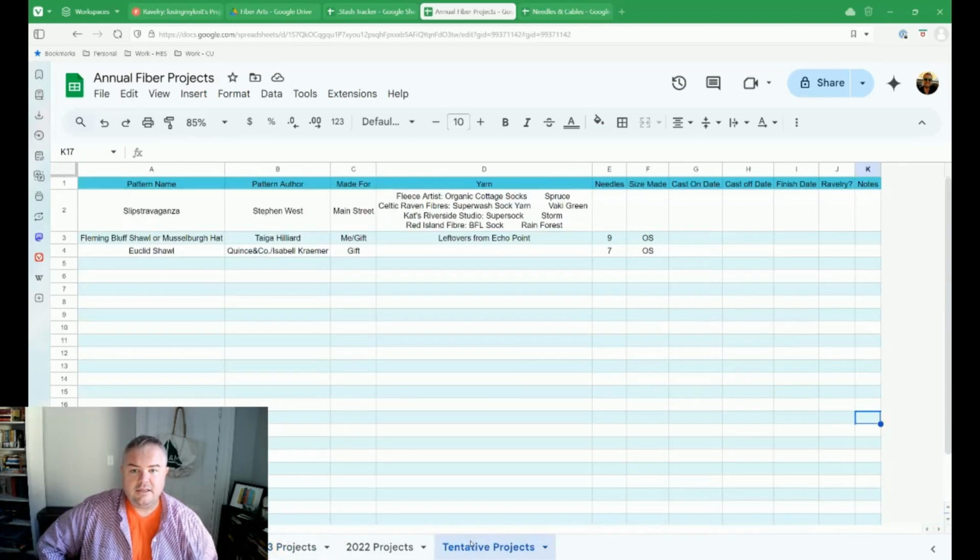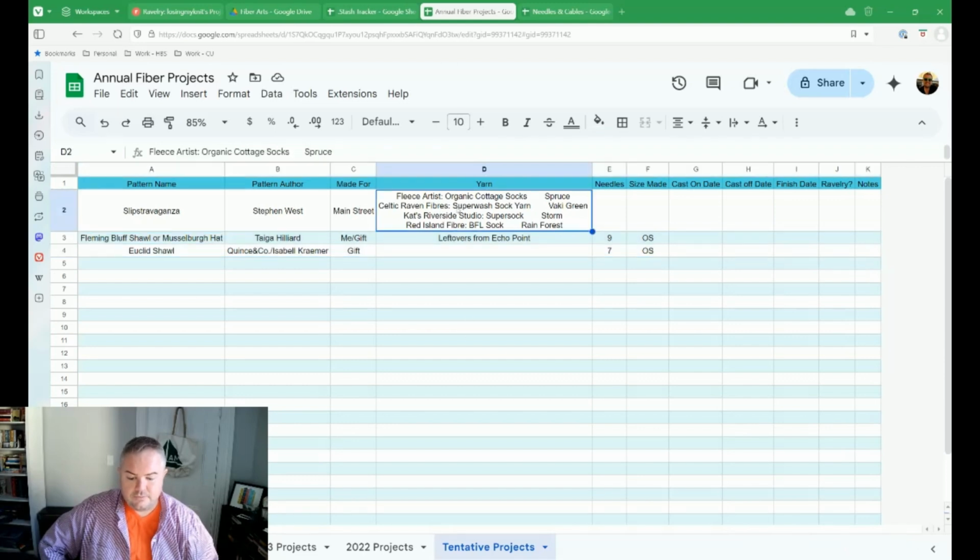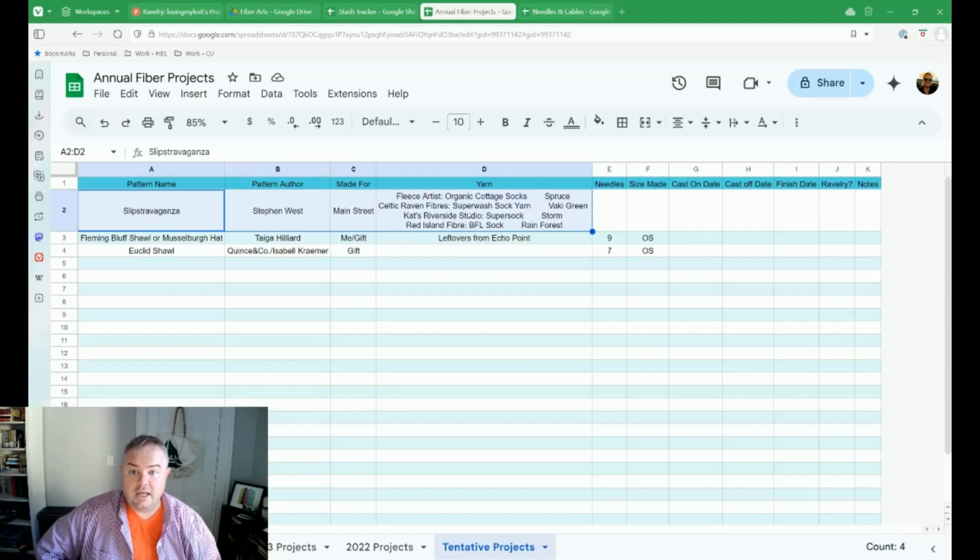I also recently added this tentative project. This is a little bit duplicate work because I also track it on my stash tracker. But the reason I added this one is because I've been trailing, I think, these two for a while. And I just kept moving them from like, I think 2022 to 23, 23 to 24. And some have assigned yarn. So like right here, the Slipstravaganza, this is the yarn that we bought when we were in Canada, or that I bought when we were in Canada. So I know what I'm going to make with it.